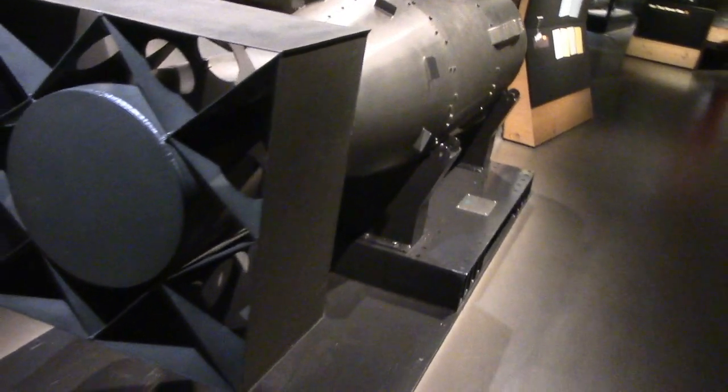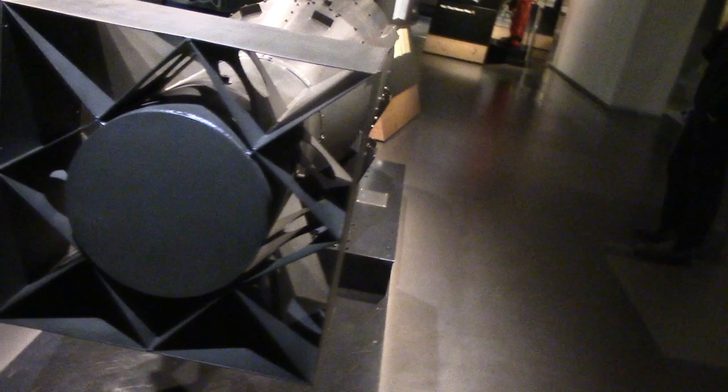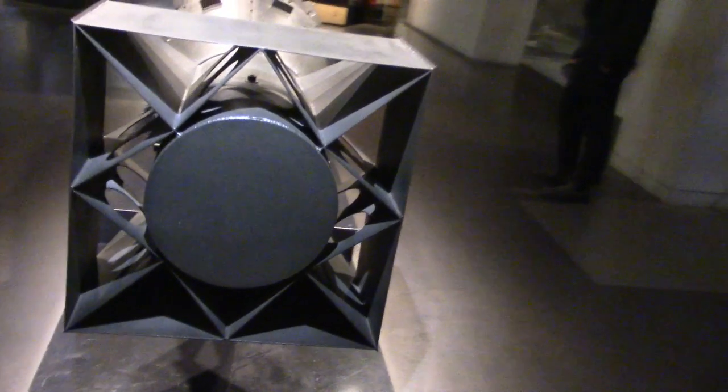It was difficult because this was actually the first time the design was used. It wasn't used in tests. The Trinity test used a different type. It used an implosion mechanism, whereas this is the gun type.